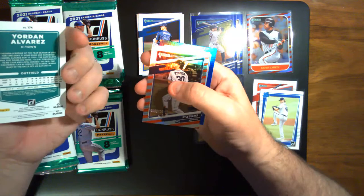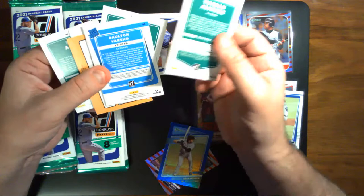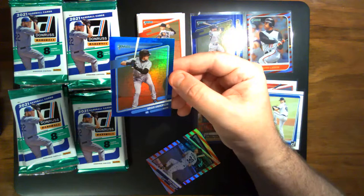Now, in years past, they put something on the back that you could tell what was the variation. Unless somebody knows something that I don't, let me know if they did it again this year. Hollow foil is Brian Anderson. It's a good ball player.